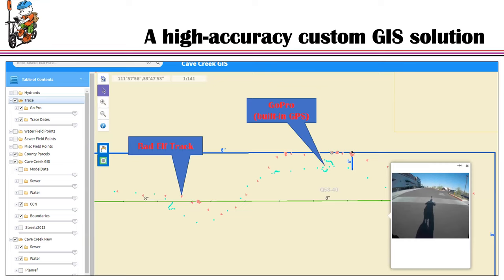Here's another great example. You can see an individual photo in the lower right-hand corner. But what I like to point out here is you may ask yourself, well, I think GoPro Maxes have GPS built in. And you'd actually be right. But what I want to point out here is that the track log that you see there with the salmon color triangles was collected with a high accuracy survey grade GPS, versus the GoPro integrated GPS, which looks even more squirrely.